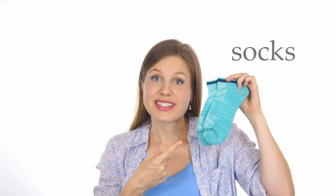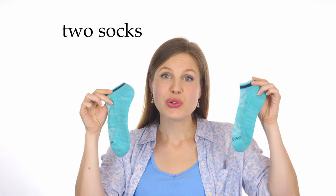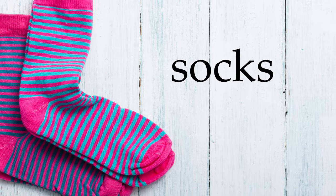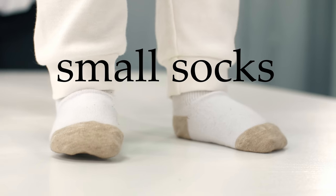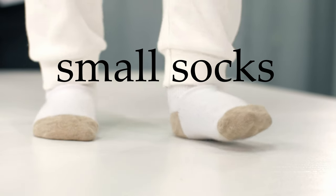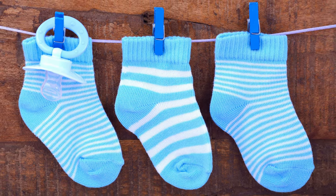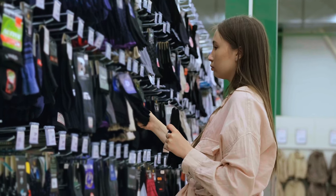What are these? These are socks. One sock. Two socks. Small socks. Baby socks. Three blue socks for babies. Lots of socks. Lots of new socks.